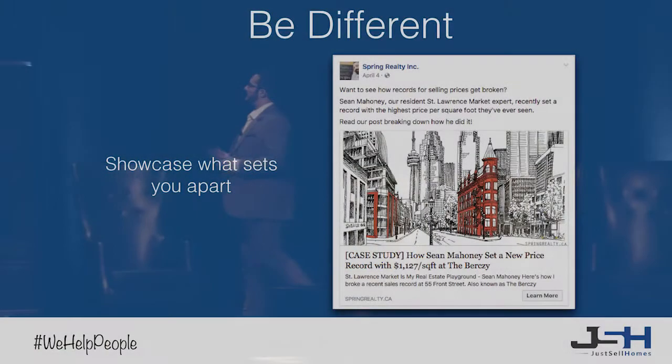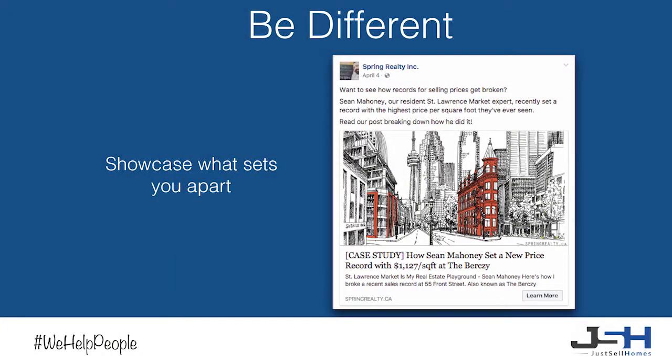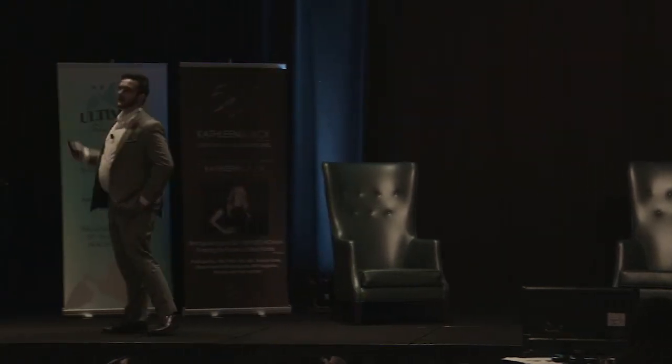And make sure you're being a little bit different. So here's an ad we ran. How many people here just run, like, hey, we just sold a property in 3 days for 100% of asking? I see those all the time in real estate. So we took a client here, and we said, let's do it a little bit differently.